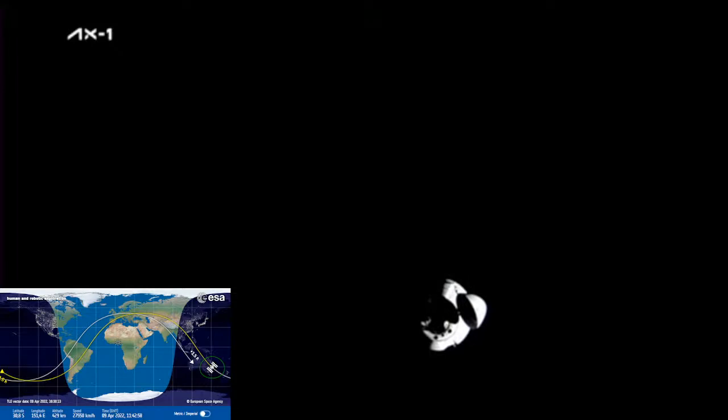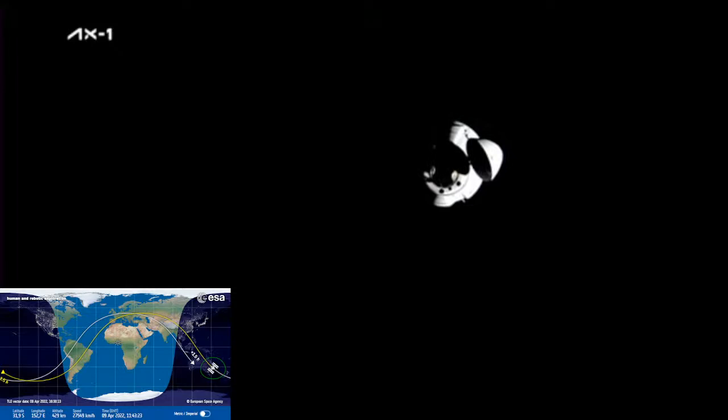But at this point, we're under 7 minutes away from waypoint 2, Dragon just about 144 meters away from the station. And as expected, we've slowed down quite a bit. So as we initially fly in, we were flying at about 3 or 4 meters per second. And that was just the relative velocity between the Dragon spacecraft and station. At this point, we're closer to a crawl. We're moving at about 0.3 meters per second as Dragon flies in.